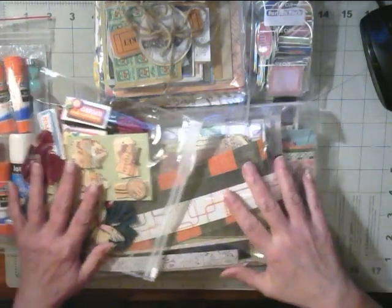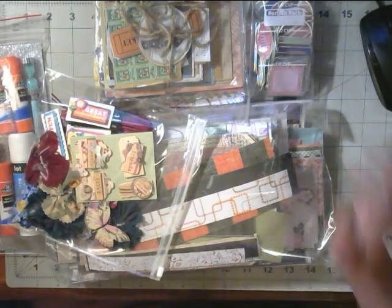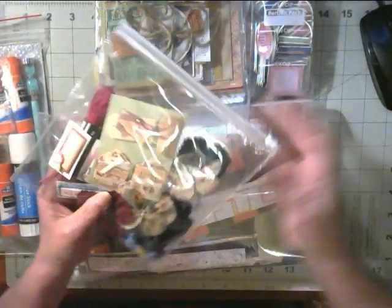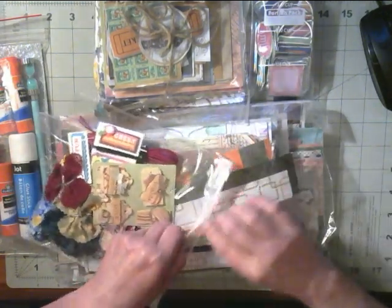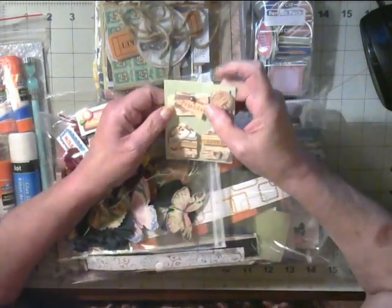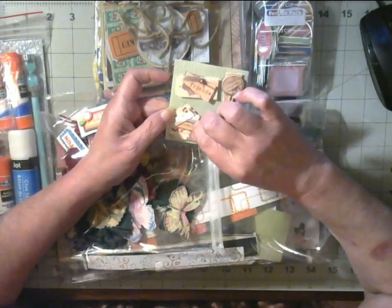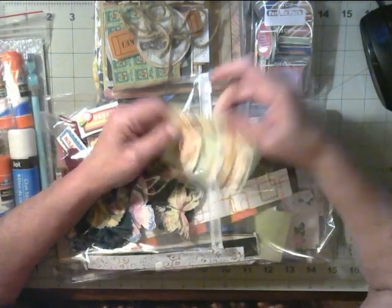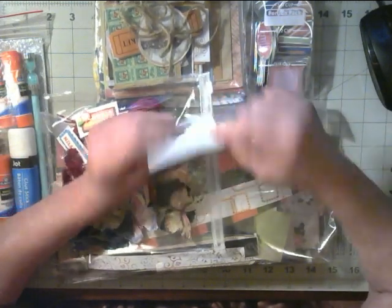Oh, where to go next? Okay. Okay. I got to readjust myself. Okay. Oh, look at these. Okay. Let's open them and look at them. Let's open them and have a look. Okay. Oh, these are little clusters. This one says friends. This says happiness. This is love. And this is, well, I can't read that one. I had to get my other glasses. But anyway, it's really cute. These are like little embellishments.